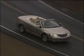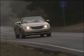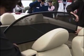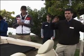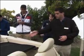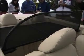The newfound structure stiffness is impressive. It's flex-free even on rough roads. Top down, wind is not a problem for my driving partner Chris Pockert from Winding Road magazine. Top up, the cabin is fairly quiet. To cut wind turbulence even more, there's an easy-to-use fold-up wind blocker. With the windscreen out of place and the windows down, you get that wind in your hair feel, which is really good on days a little warmer than today, to experience the top down. But then with the windscreen in place and the windows up, you don't get what my wife complains about, is that hair in your face.